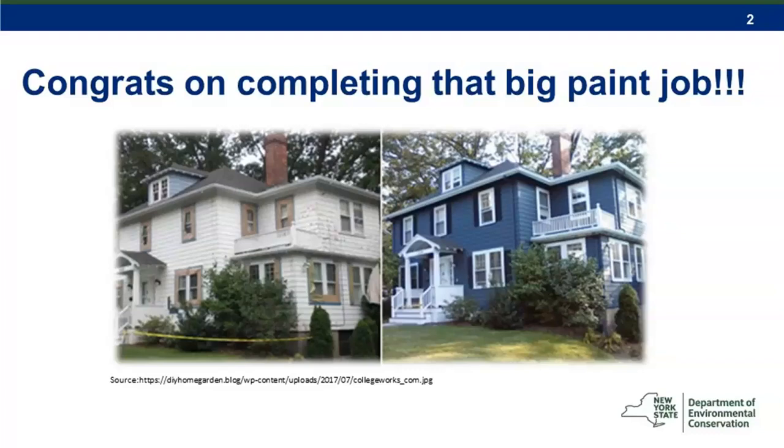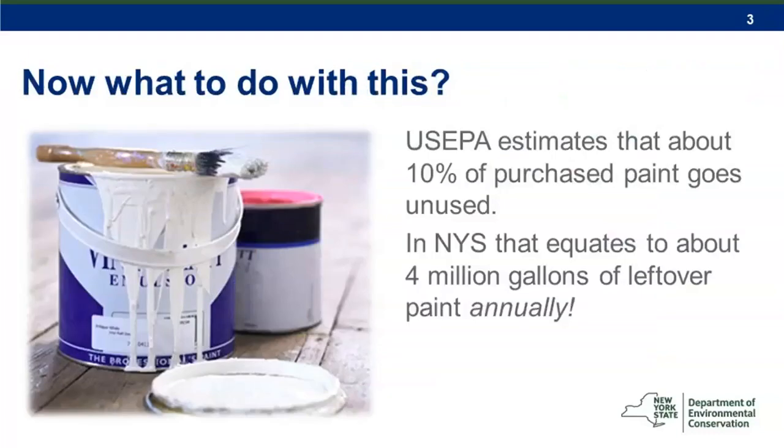It's awesome, looks great, huh? Maybe we weren't so ambitious, and perhaps we just refinished the nightstand into our new workspace. Whatever our paint project was, we most likely have some leftover paint, maybe a lot of leftover paint, because we didn't want to run out of paint before we were done with our project. Now we just have to figure out what to do with the leftover paint.